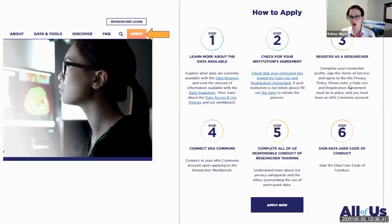This is your researchallofus.org account. You connect that account with an ERA Commons account. Then you're asked to complete an All of Us specific responsible conduct of research training. This takes about an hour, and you have to pass a knowledge assessment at the end before signing a code of conduct. And this process, steps 3 through 6, can take as little as 2 hours if you just want to do it in one setting and knock it out. Or you can come back over time. We recognize that not everybody at this time may have 2 hours to sit down and do this. So we hope that we give you that flexibility.